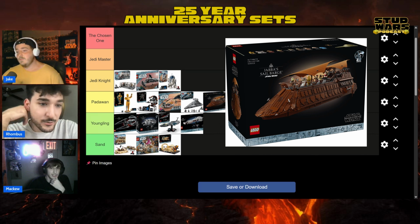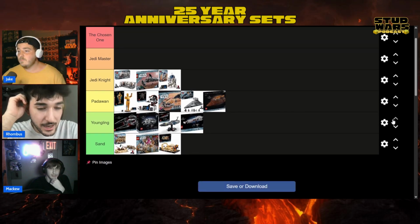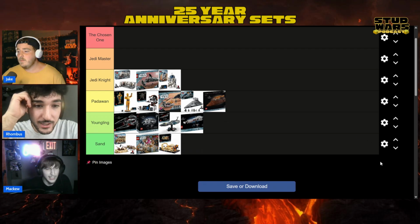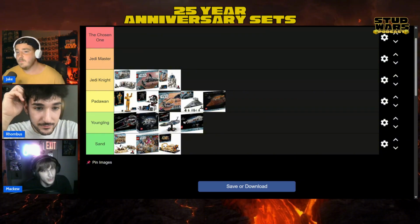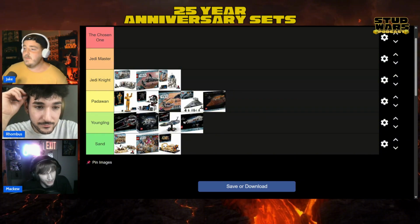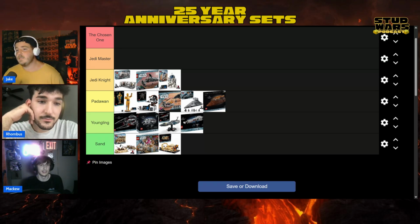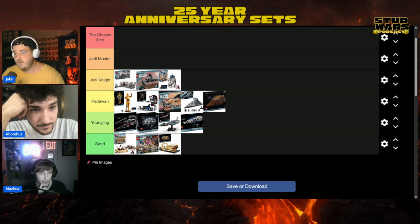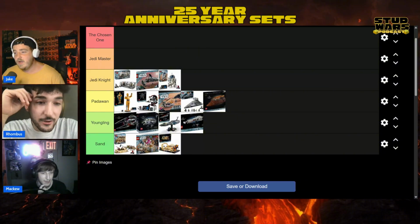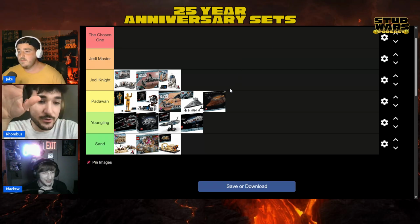Yeah, that works. I didn't realize going into this list how many sets were just meh. I genuinely bought sets for the figs. I had a feeling that nothing was going to get in the Chosen One tier. But I didn't know it would be this bottom heavy. But it makes a lot of sense, because for the majority, especially the ones that came with a fig, the fig carried the set. All right, let's go ahead and put the Tantive in Jedi Master, just because the list is over.